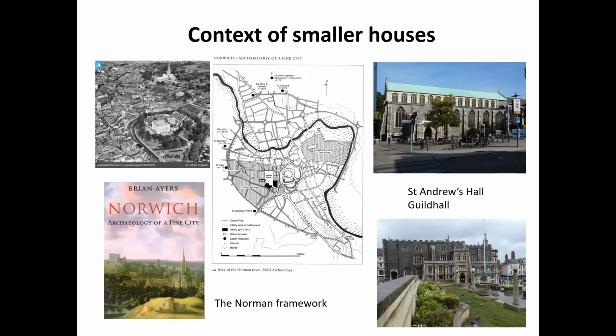In 1404, Norwich achieved the right to self-government through a mayor and an alderman. And the Guildhall on the bottom right here was built in 1407 to 1412. It's a fine flint building, which served as a centre of government until the new City Hall was built in the 1930s. Next slide, please.